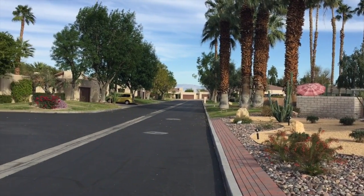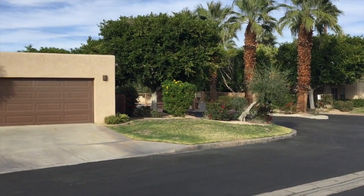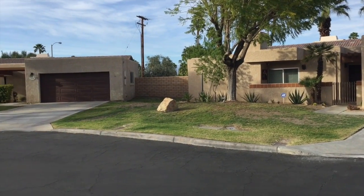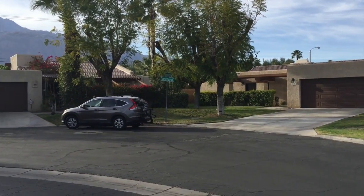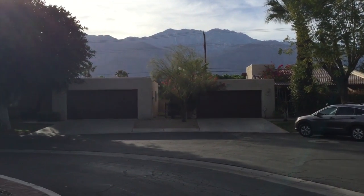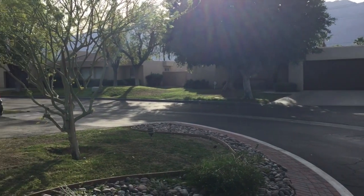As I go all the way around, and I'll speed up a little bit, you'll see the entry to the community there, as well as the other units that are across the street. And then finally, there's a west-facing view. You're going to see that from the bedroom side inside. And it's a little hazy today, so you don't get to see how fabulous it is, but it actually is a terrific view. All right, let's go in and take a look.